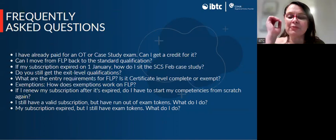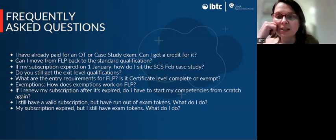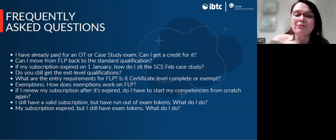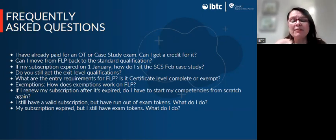I have already paid for an OT or for a case study exam. Can I get a credit for it? Yes, but credit won't happen automatically. You must cancel your scheduled exam with Pearson VUE, and you will receive a refund to the card they used to pay for the exam. Sometimes that's a refund to IBTC. We will credit your account and put it towards your FLP purchase. Your exams must be cancelled at least 48 hours ahead of the scheduled exam sitting to be eligible for a full refund.